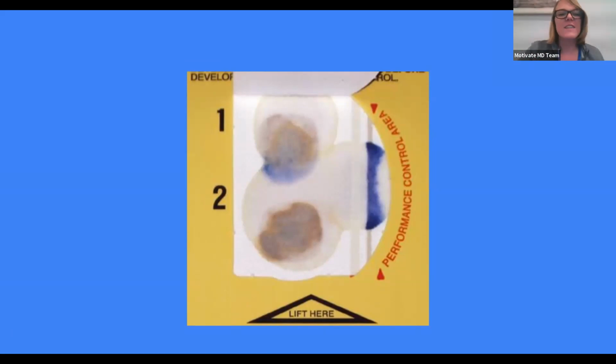All right, so we do a rectal exam on this patient, and we put it on the card. We put the droppers, the indicator, and we see this. Is this positive or negative?